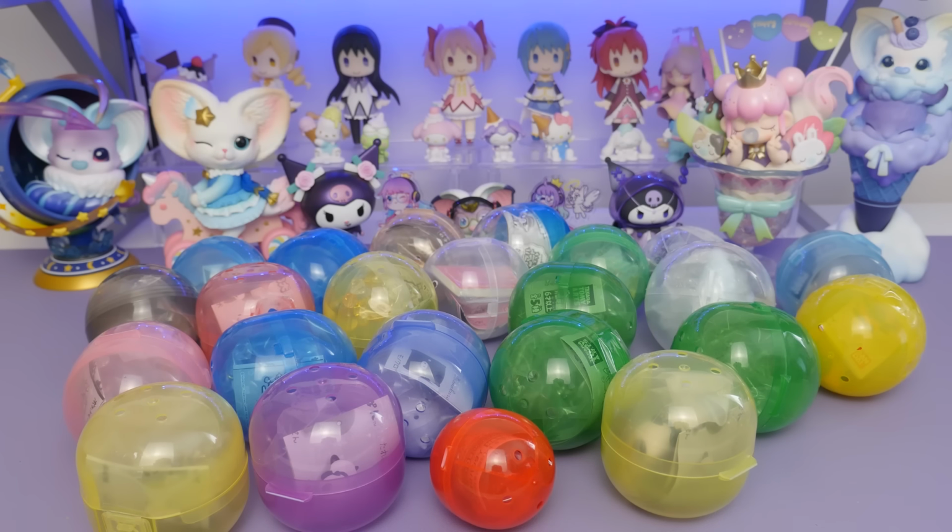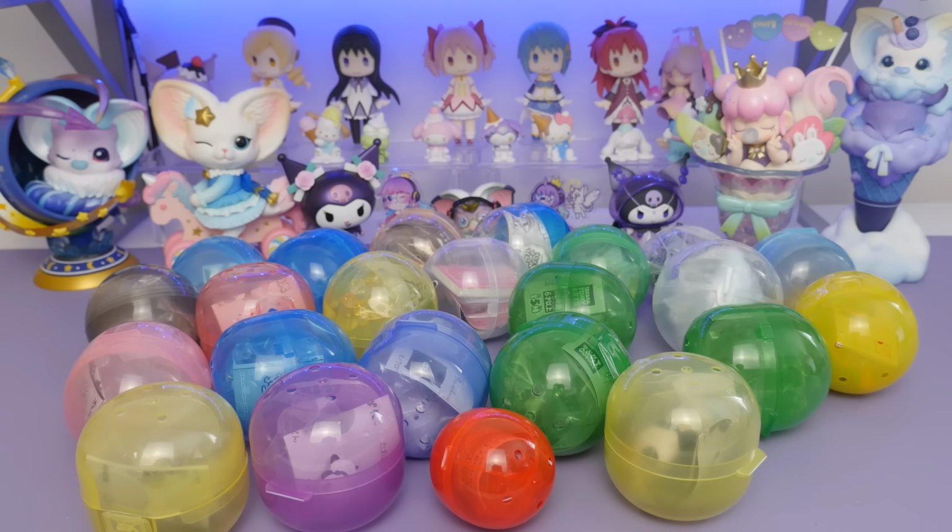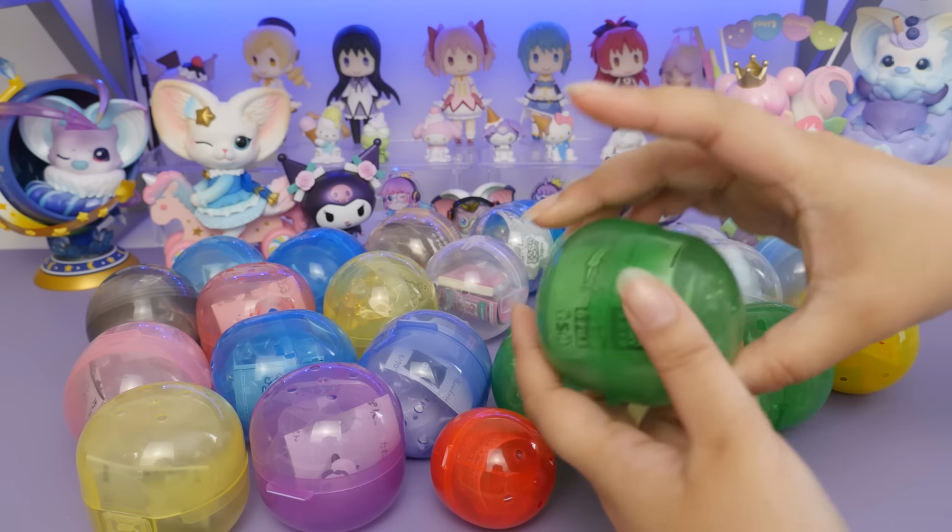It looks like we have 22 gachas. If anyone wants to count and confirm, that would be fantastic. That's a lot of gachas for a gacha hunt. I think it's because we found a few 200 yen gachas. Let's start opening them. I don't remember what's what, but let's open all the Pokemon bracelets first.